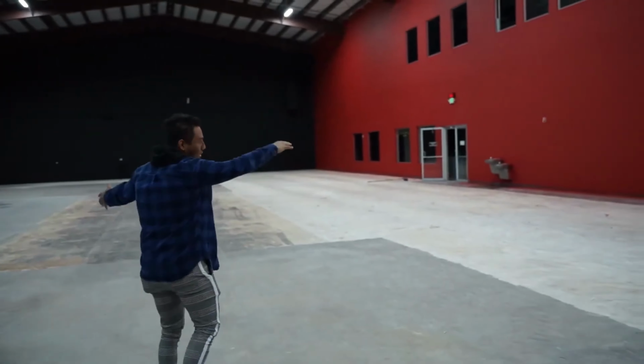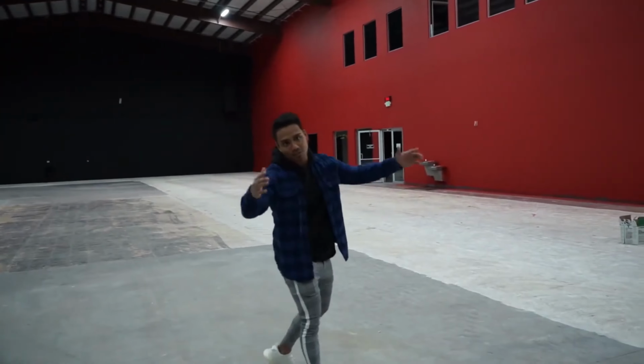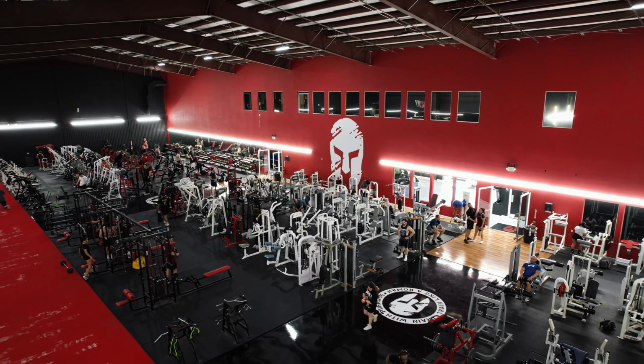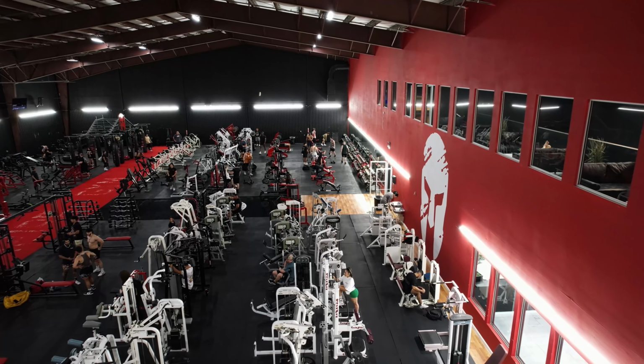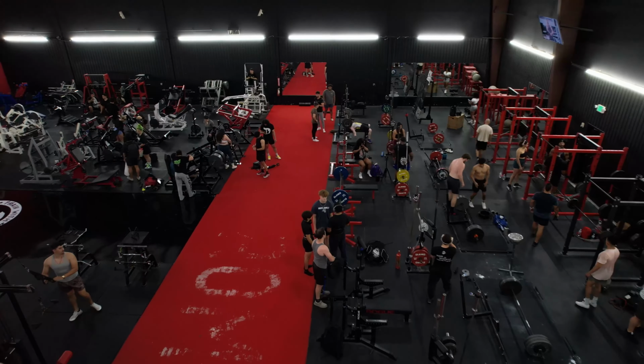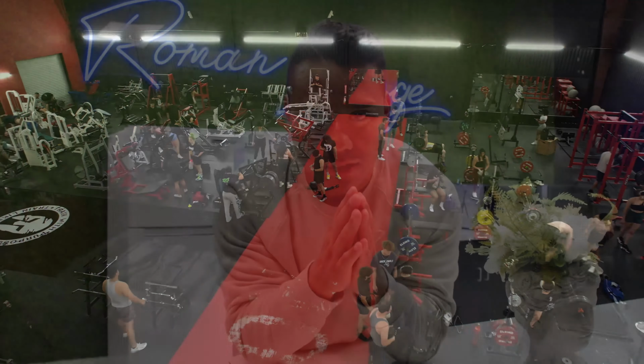There's a lot of people in there that want to see this place blow up even more, and that's what I'm here for. That's what Jonathan is here for, the whole team. We're gonna take this thing to the next level. And today, I have more fuel, a lot of fire in myself, and I just love it. Feels really, really good. We're gonna keep this going, man.